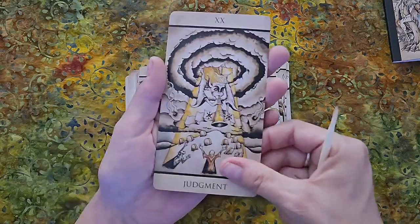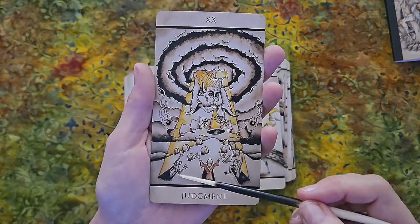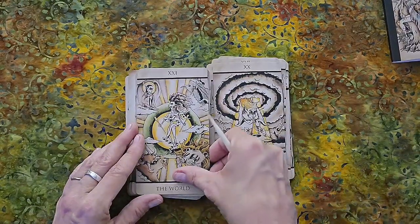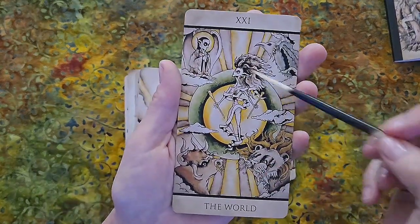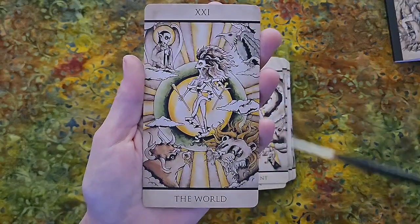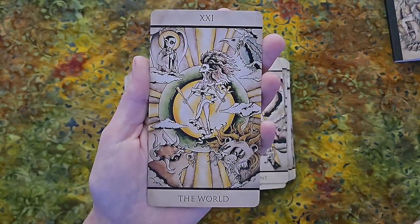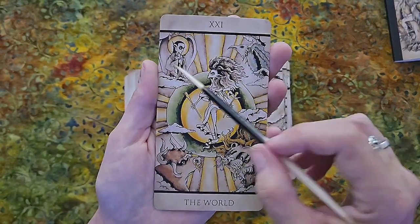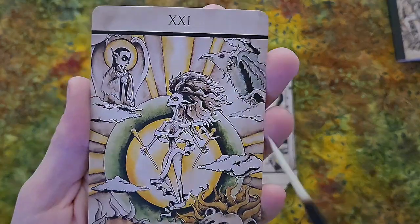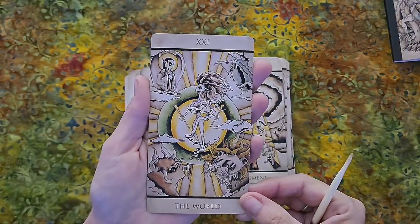Judgment. Oh, I love that he comes out of the sky. This whirly cloud is so awesome. The dead rising. Very, very cool. Oh, love it. And then we have the World. The Dancer. We've got all four zodiacal fixed signs, I believe, represented. Scorpio, Leo, Taurus, and Aquarius. Yay, I got them. Whoop, whoop. Look at her hair. Look at her hair. Yes, queen. Yes. Oh my God, I love it.